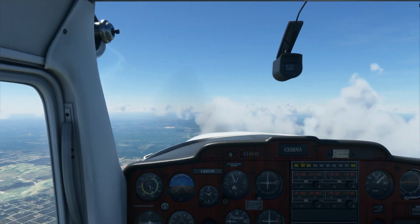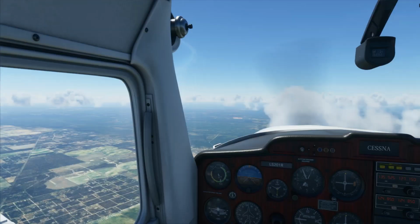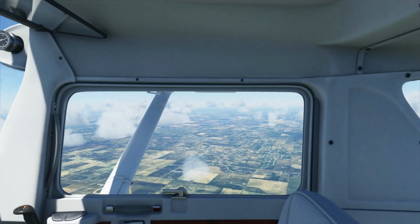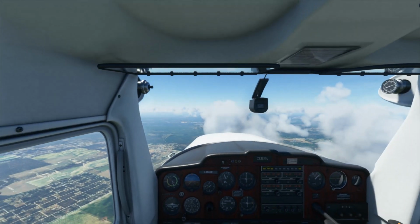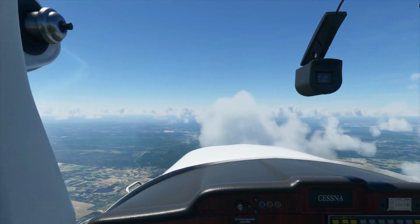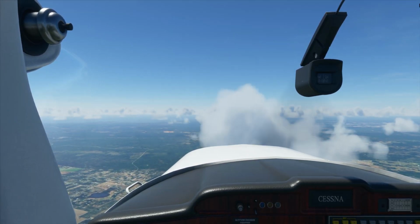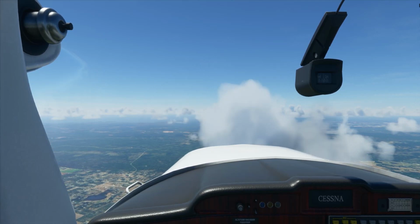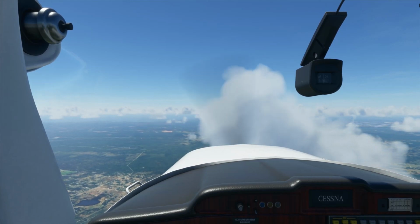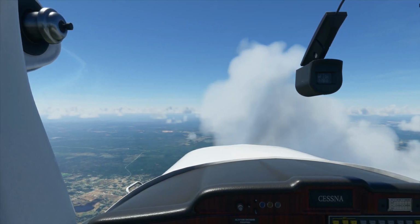Delta 24, you're radar contact, 15 miles south of the Pecan VOR, maintain flight level 370. Okay. Clipper 301, descend and maintain 9000. 9000 for Clipper 301. Delta 942, turn right heading 360, report the airport in sight.